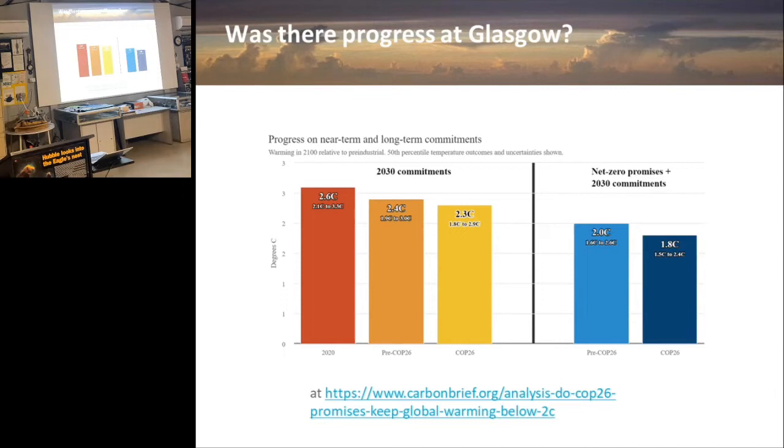But to the best of our knowledge, if we keep warming to sort of 2 or 3 degrees, we're not going to see really catastrophic changes like, what was that film, The Day After Tomorrow. So we don't expect those.